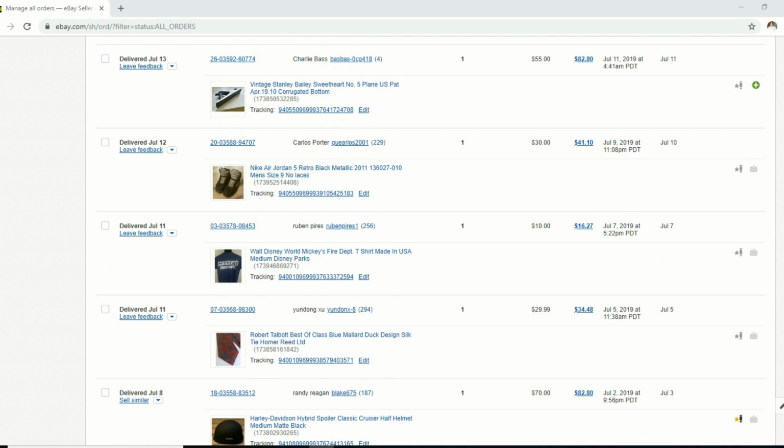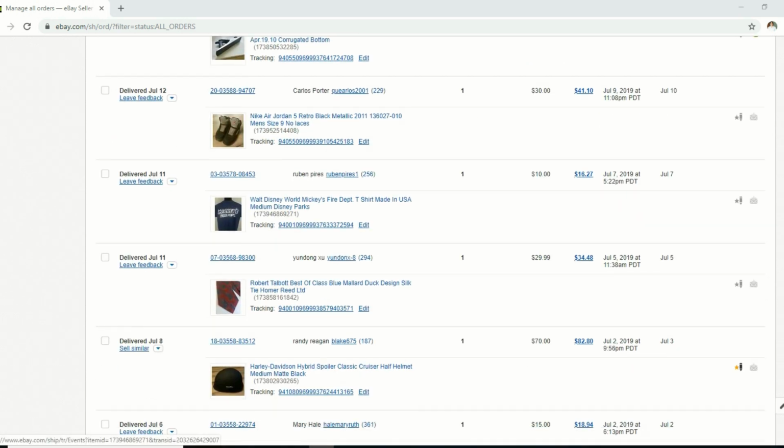It sold for $30. Walt Disney World, anything that you can find from Disney or Universal Studios, a lot of those parks, as long as it's showing that it actually was an item that was sold in the park, I usually pick those up. This Mickey's Fire Department was a kid's shirt. I didn't realize that, I guess, when I first bought it. So it sold for $10. I think I paid $3. Very little in there. That's usually one I don't consider worth my time, but I was able to get rid of it relatively quick.